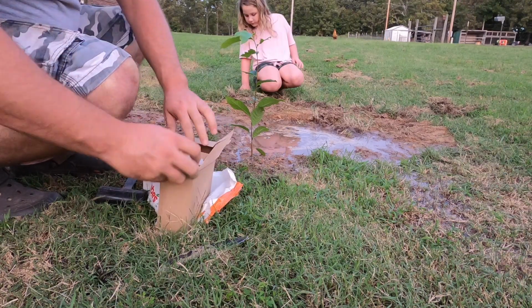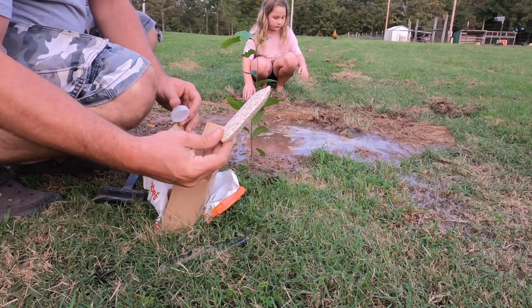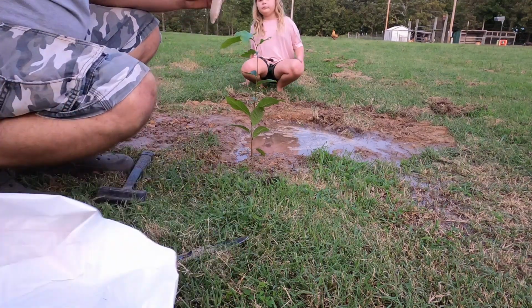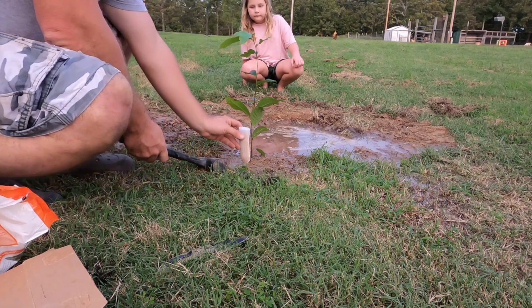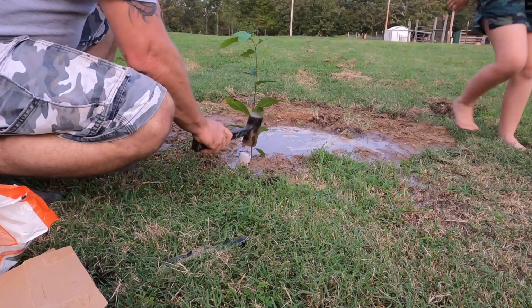All right, so it does come with a couple of these little caps, and that's what they look like. So I'm just going to put it on there. Should we put it around it? Yep, you pretty much put it on the drip line. I'm going to stay away from the roots. Kind of hammer it down like that.